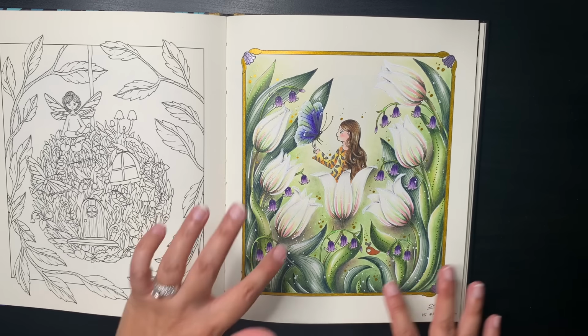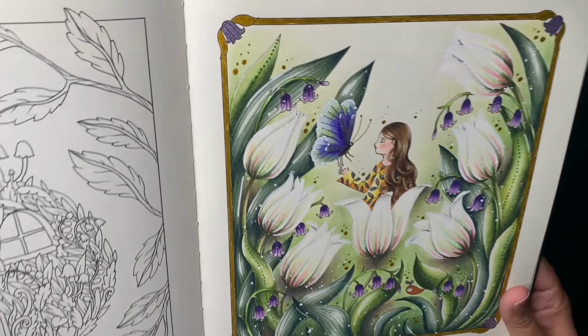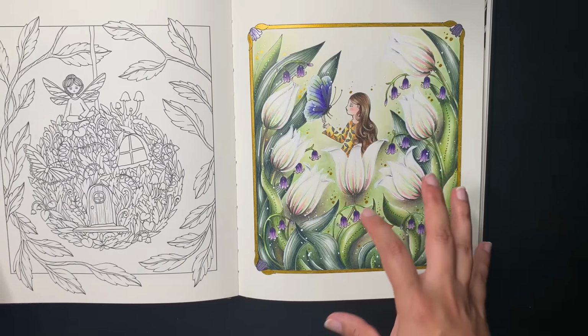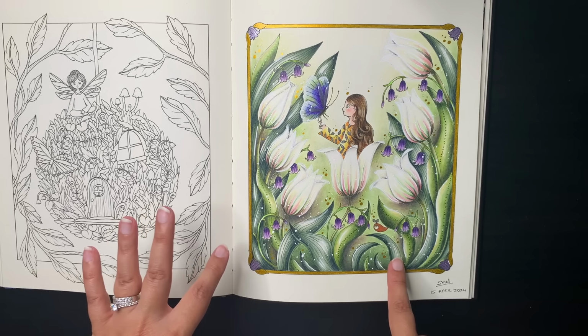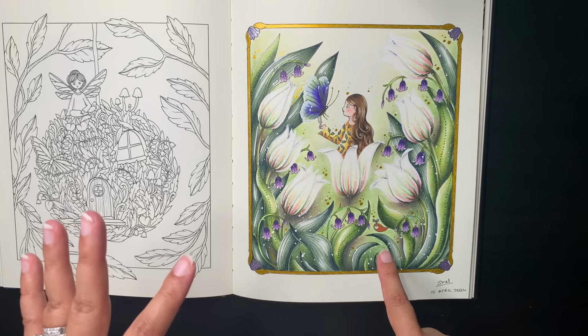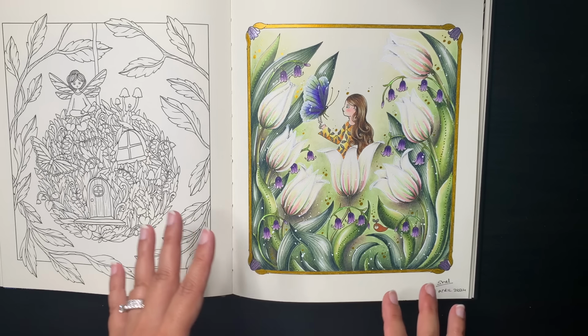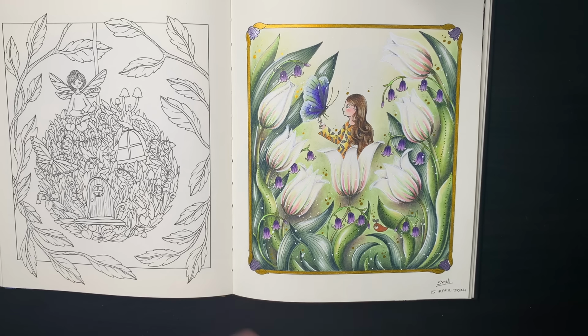I love how the flowers turned out. I love how the greens turned out, because I made a conscious effort of using different greens on this page. And I love my background. I got inspiration for my background from Color by Betty Hung on Instagram. She does a lot of blurry sort of backgrounds, but I think she does it with pencil work. I don't have the patience for that.